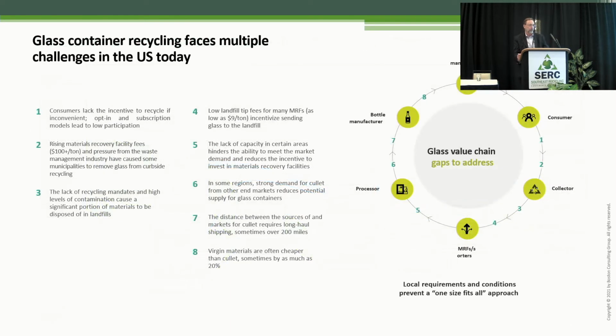There's a lot of obstacles out here for glass recycling. I'm not going to read all of the items on this slide to you, and it is very busy. But largely, what's driving most of this is that the economics are not working in glass recycling. When making new bottles, it's hard to use recycled content in large quantities because it's just not getting there clean enough, and we don't have enough money flowing back up the stream to make that work.